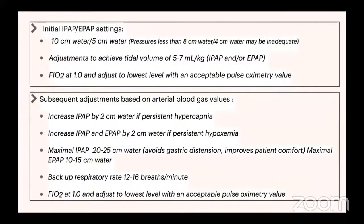Now, we'll quickly look into the initial settings. These are just suggested settings. So we start with the IPAP or EPAP setting of 10 or 5. We target a tidal volume, we achieve a tidal volume of 5 to 7 ml per kg. You can increase IPAP and also EPAP to achieve this target. You have to do this manually. And subsequent adjustments you have to make by monitoring the patient.